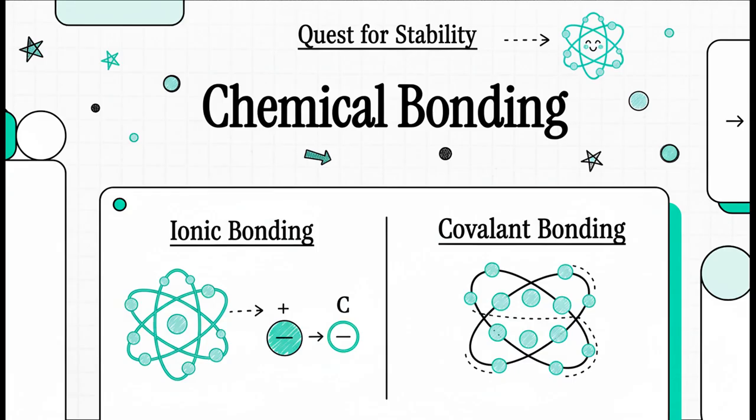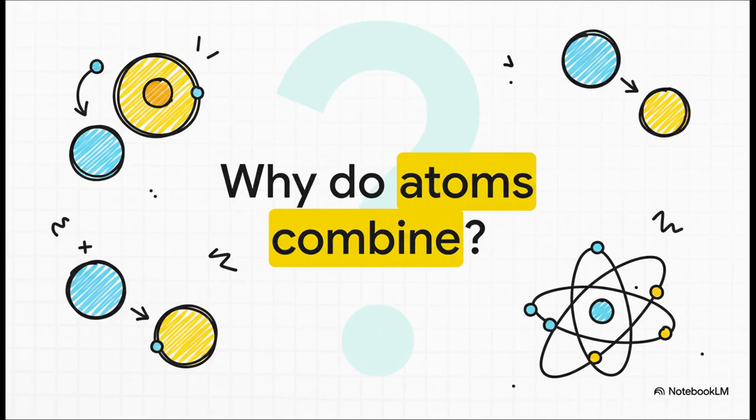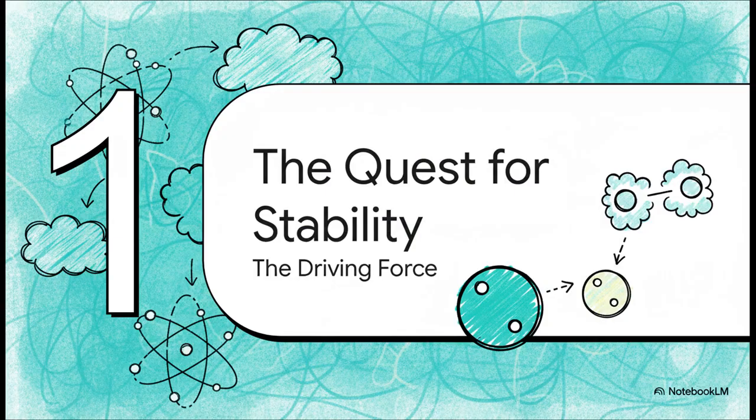And it all starts with one big question. So, why? Why do they even bother combining in the first place? Why aren't they all just floating around solo, minding their own business? Figuring this out is really the key to understanding, well, pretty much all of chemistry. And the answer, in a single word, is stability.